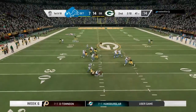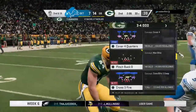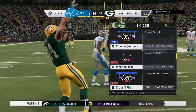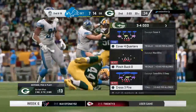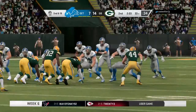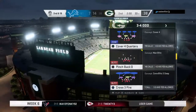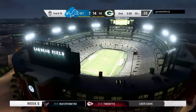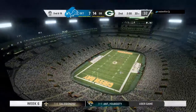Stafford on first down. And the pressure gets to him and brings him down. Stafford is sacked. We've hit the 2-minute mark in the second quarter. 14-7. Pass protection has been a problem all night long as they come up facing 2nd and a bundle.